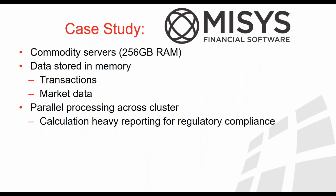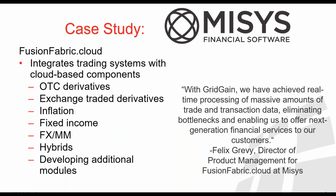They are running a bunch of commodity servers, each with 256 gigs of RAM, nothing crazy. The data is stored in memory for transactions, they receive market data feeds, and they run some AI on that market data. They also use our compute grid to do parallel processing across the cluster. The end result is that they've built this new product called FusionFabric.cloud, which integrates with trading systems, and their clients are using it all over the world. There's a whole bunch of different things that they're doing, and they have completely leveraged the data grid and the compute grid.